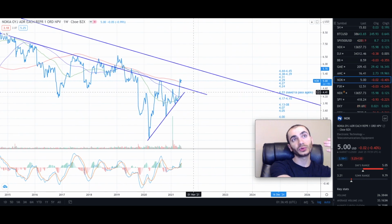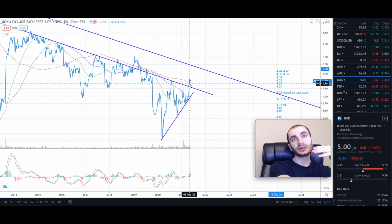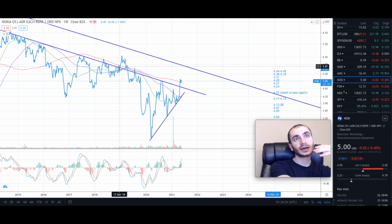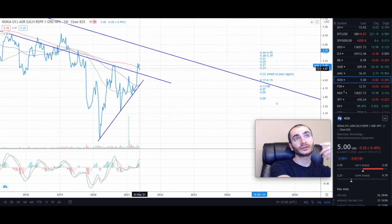The next good point is too, not only did it pass it, but it didn't get knocked down by the moving average right here. So this moving average right here, like you can see, it got knocked down here, got knocked down here, so on and so forth. It actually passed it, and not just that, it bounced off it as support.